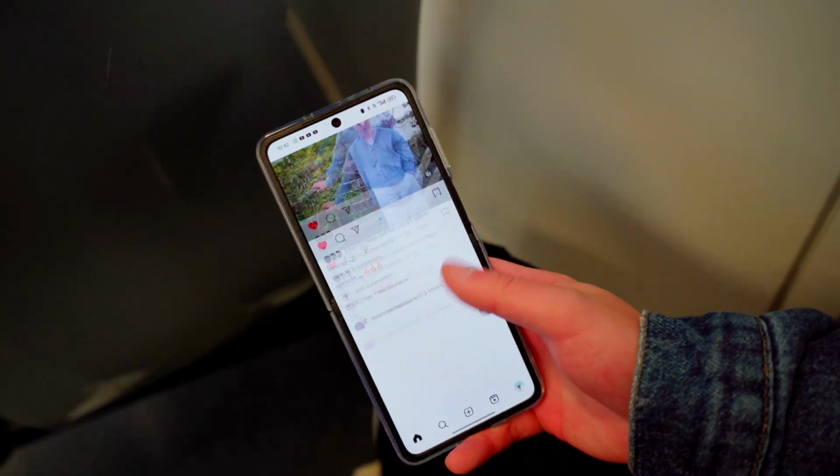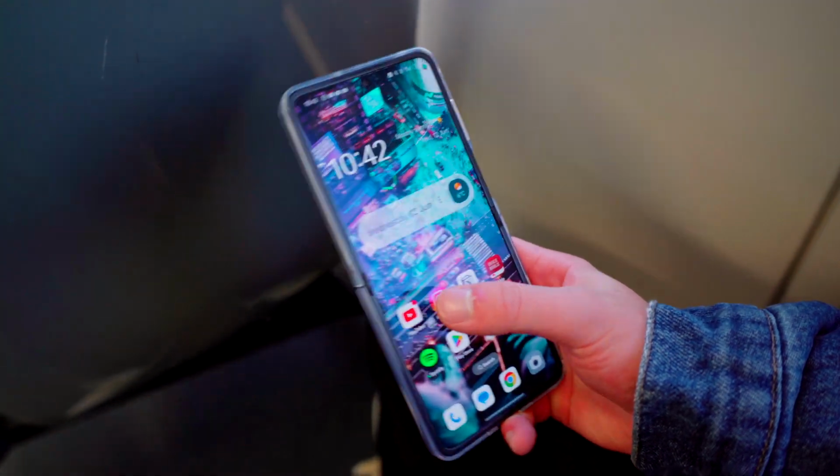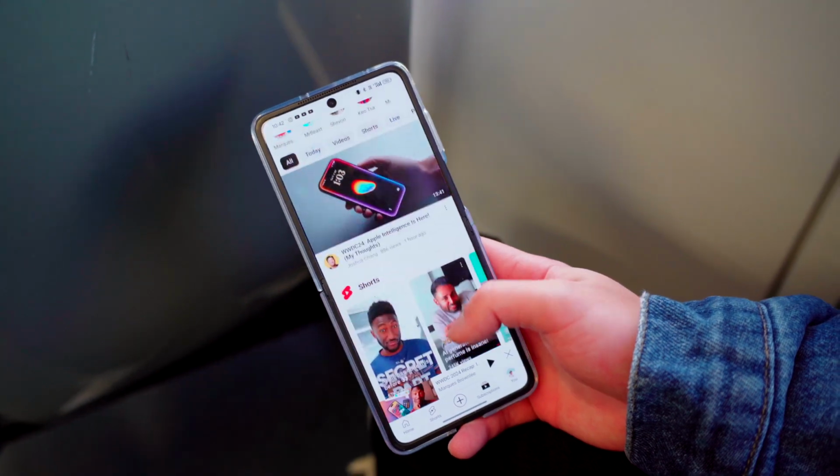Launching apps is super quick, and doing all of my regular activities on my phone has been pretty snappy and smooth so far. I'm also pretty impressed by the software and the optimization for the flip capabilities, and I haven't noticed any jankiness with the cover screen or the normal screen. There are no complaints from me on the performance side.